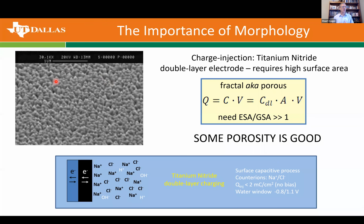This is an example of a sputtered titanium nitride film now. Titanium nitride is a capacitive electrode material, and it relies on having a very high electrochemical surface area, or available surface area ratio to the geometric area of the film.